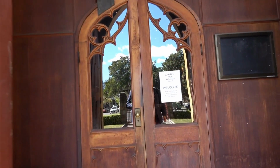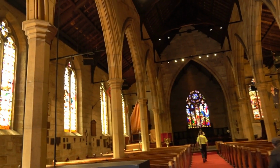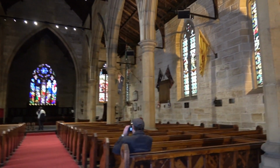It's located at the north end of Fort Street and surrounded by houses and terraces from the Georgian and Victorian periods. The lead-lined windows here are magnificent, and we're just showing you some of those.